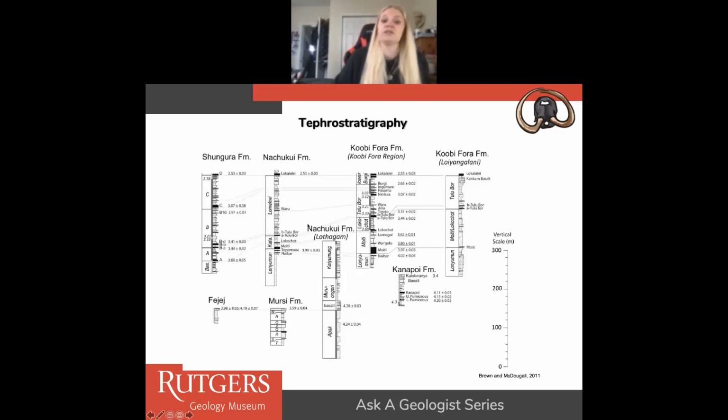So we can use these tuffs, analyze them, and figure out how old they are and where they belong in the stratigraphic succession, and therefore figure out how old the rocks are, and then how old the fossils are. So volcanic tuff is probably the most important thing that we look for when we're out in the field doing geology.